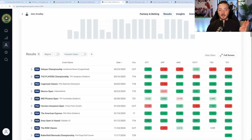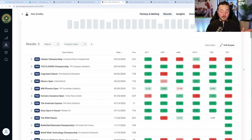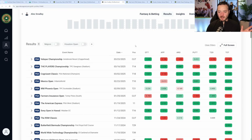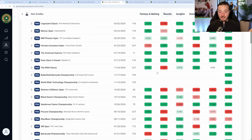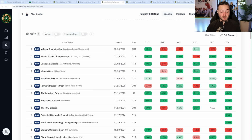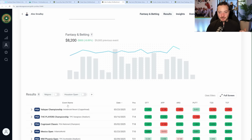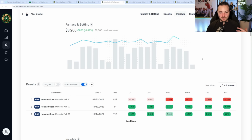What does Alex Smalley do better than most of his peers? The short game stuff. I know it wasn't good at Valspar. He had 2 very bad rounds at Valspar. Fine. The rest of his 2025, and even dating back to really the start of the fall schedule, have been phenomenal. Bunch of top 20 finishes, bunch of top 10 finishes, and I love him on more difficult-ish golf courses. He's been able to put up good results in Mexico and the American Express and places that you need to go low as well. But I love him getting up and down from green side, separating himself in that manner.